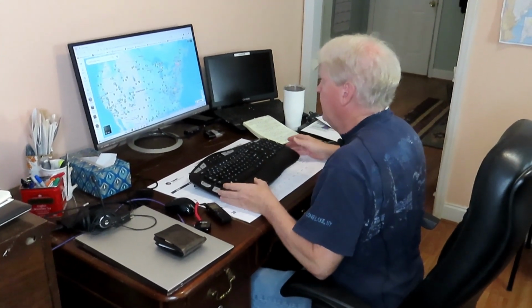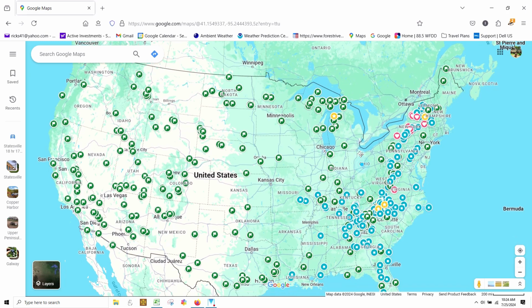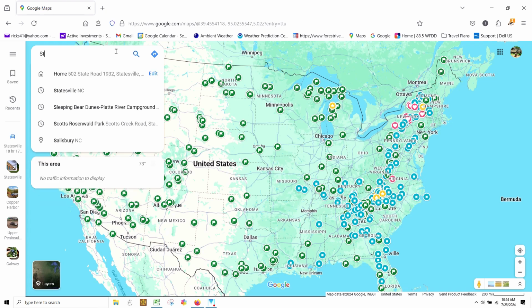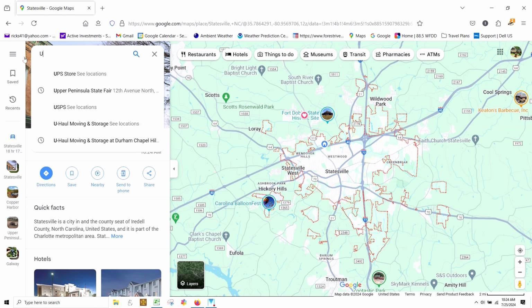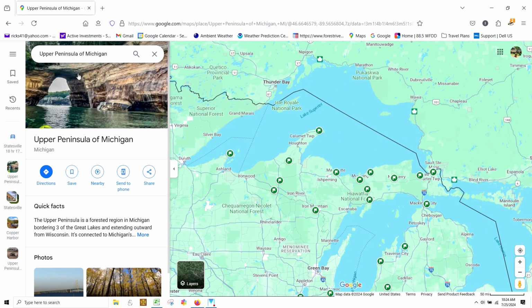So this is my Google map, just a regular one: go to Google and you go to Maps, and it has all the places I've been and all the places I want to go. Let's start the trip from my home, Statesville, North Carolina. This is where I live, in the Piedmont of North Carolina. Let's say we're going to go to the Upper Peninsula of Michigan. Now when I see a video of someplace, I mark all the spots that I think are pretty interesting. So these are all marked on here, the places I want to go.